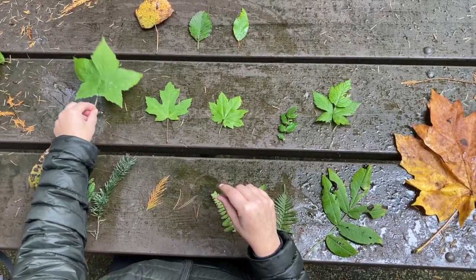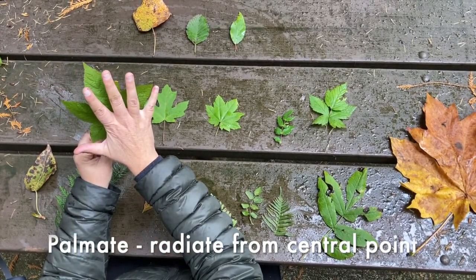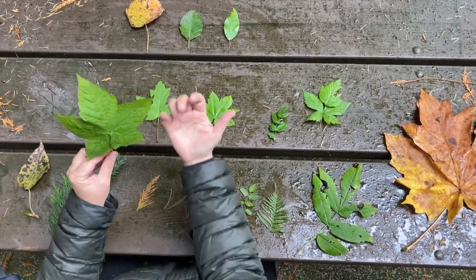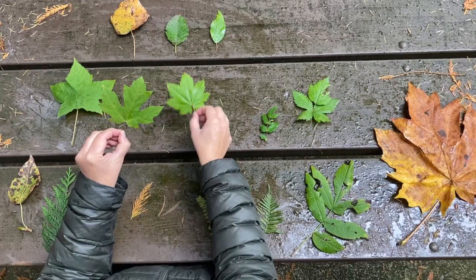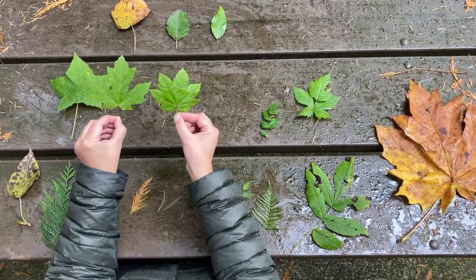The shape of these leaves is palmate. Can you see why? The veins all radiate from a central point. And if you spread out your hand, it looks just like the fingers on your hand. This one is also palmate, and so is this one. Isn't it funny how they kind of look different, yet similar?